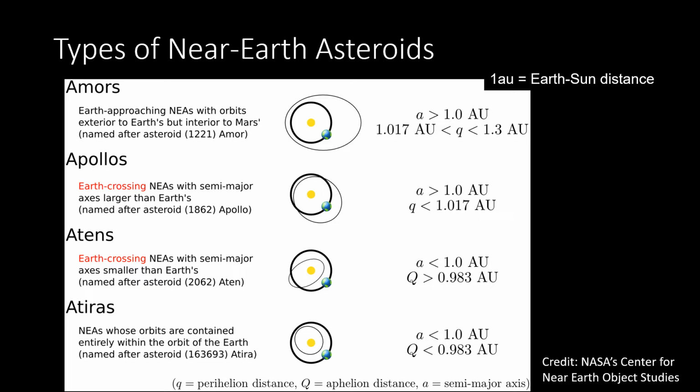So they tend to orbit around the sun faster than planet Earth does. And these are also potentially dangerous as well, right? Because they're going to cross Earth's orbit, so we really need to keep an eye on those. And finally, the asteroids on the bottom, those are asteroids whose orbit stays within the orbit of Earth around the sun. So basically, they might potentially strike Venus or Mercury someday, but they don't pose that much of a threat to Earth because their orbit is always interior to planet Earth.